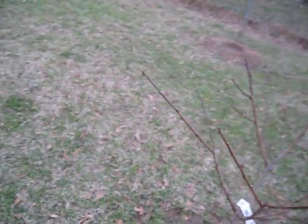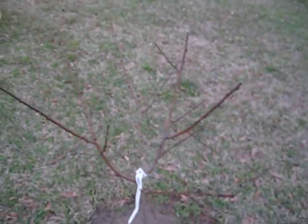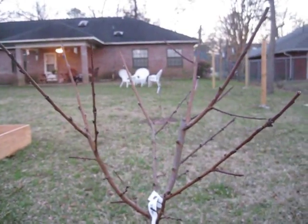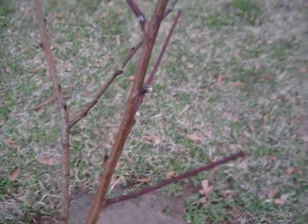It's real short. I stubbed it off down here. This thing was a whip when I got it. Stubbed it off. It branched, stubbed these off, and I'm training this thing like an open vase, and pretty successfully. This tree is doing real good. It's real healthy as of now. And it's just now starting to swell buds.